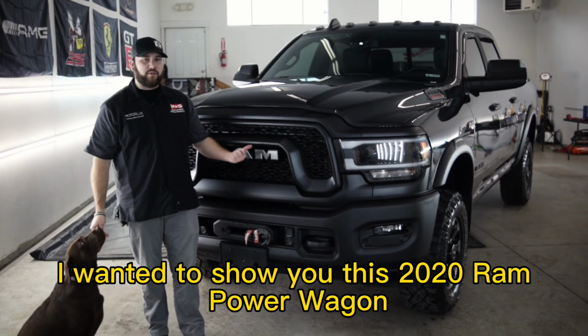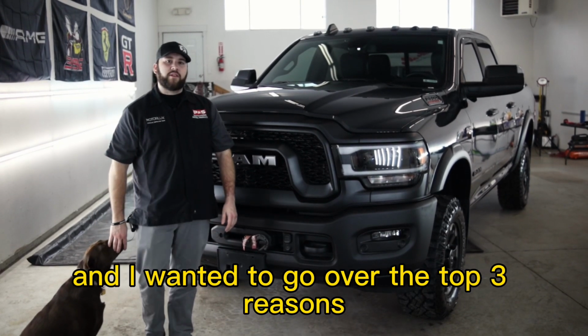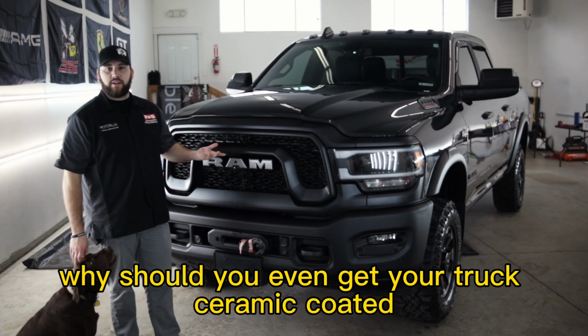I wanted to show you this 2020 Ram Power Wagon. It's in for our signature ceramic coating, and I wanted to go over the top 3 reasons you should ceramic coat your truck, as well as the more important question of why should you even get your truck ceramic coated.